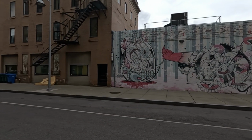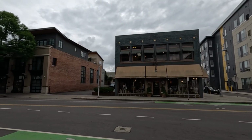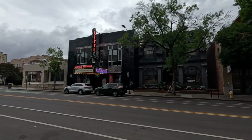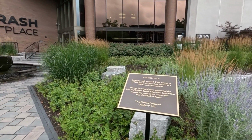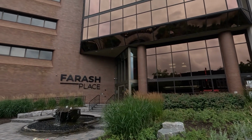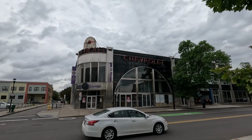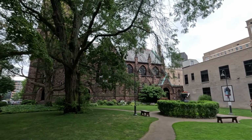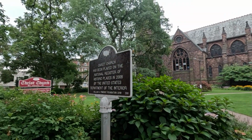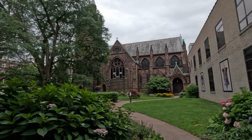For context, we're now on East Street, working our way to the heart of the downtown. The Little Theater shown here was founded in 1929, and it is the oldest art house cinema in the United States. This cool Art Deco building was built in 1937 and served as a Chevy dealership until 1991. Christ Episcopal Church shown here was built in 1855. Such a cool church.